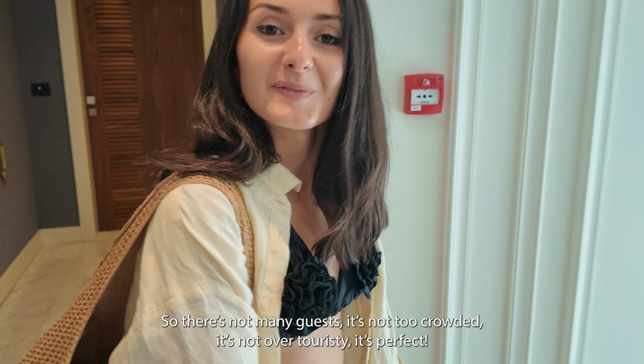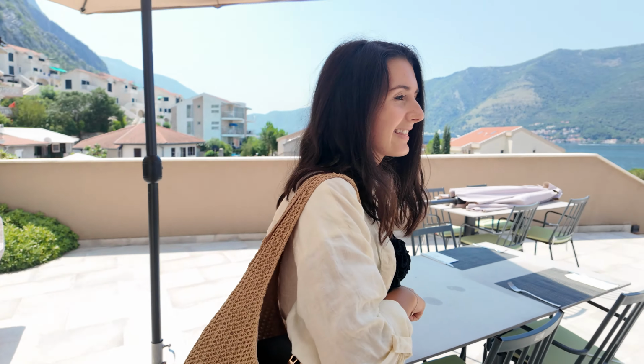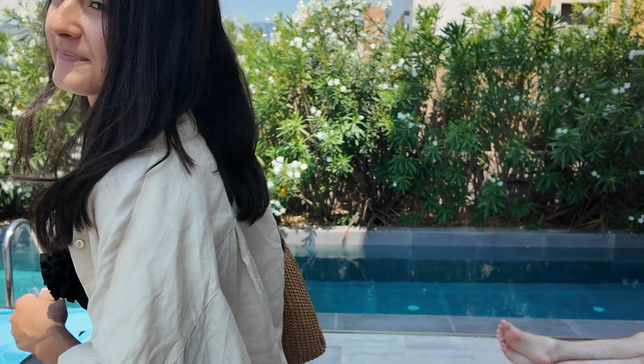Perfect. This is a really cozy terrace with a really amazing view. And the pool!